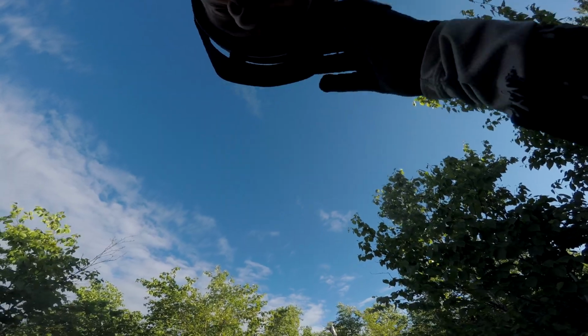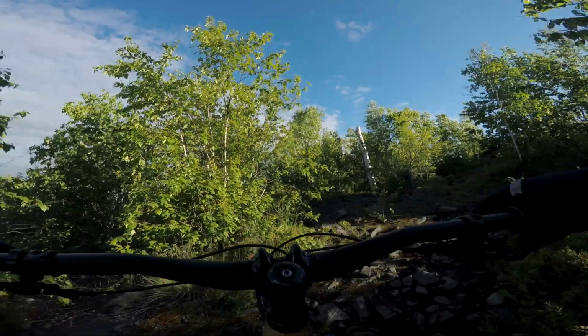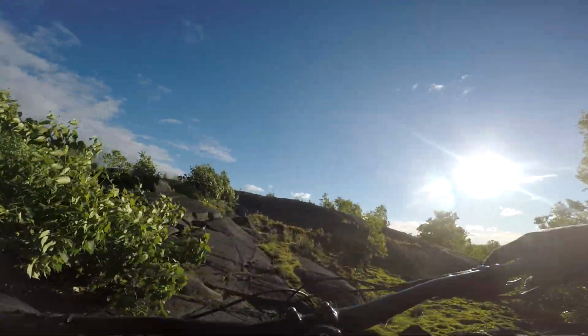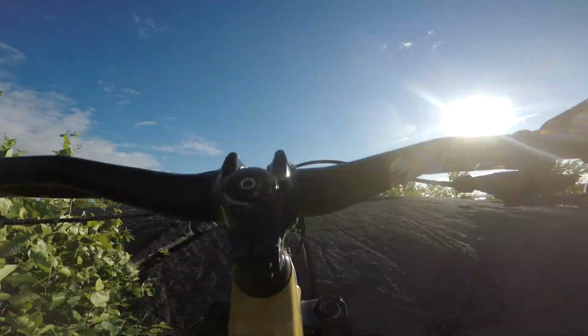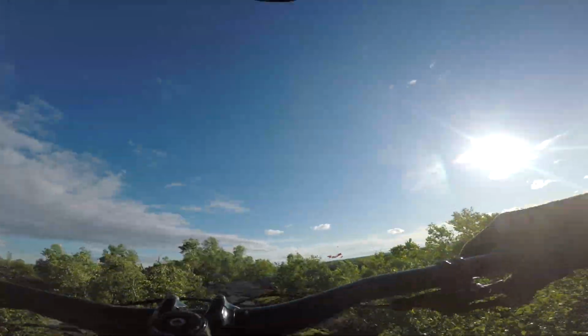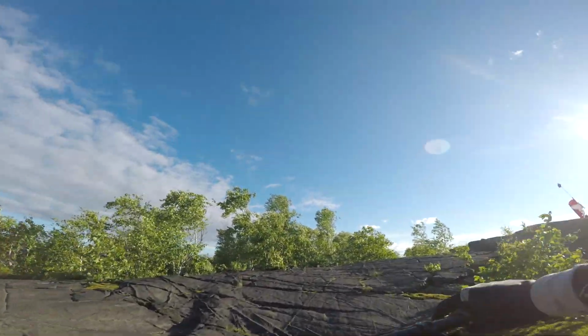Pedal strike. Let's try that again. All right, this is probably not the best spot to start from. I'm gonna try it anyways. There we go. So that's the hard bit. More about lining up your wheels ahead of time kind of thing. And you get up here and you drop down this thing. Woo.